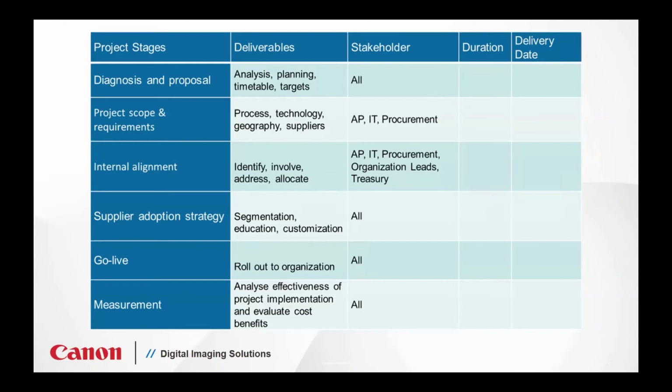So a lot of companies look at AP automation as one big project. But how do you drain the ocean? Well, you drain it one bucket at a time. So you have to break up the overall project into smaller components, which, when they're accomplished individually, ensure the success of the overall project.